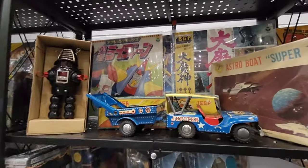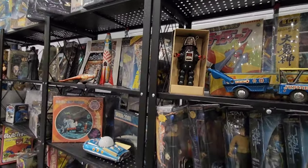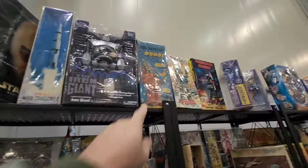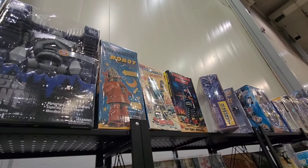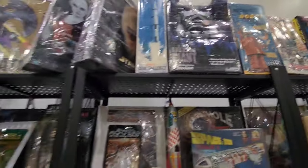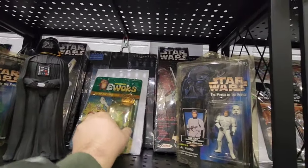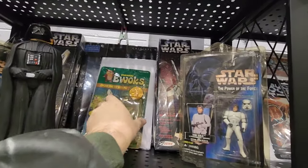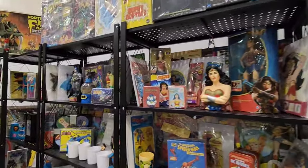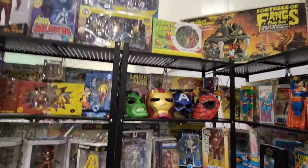Check out that Jupiter Jeep made out of tin. Got a lot of tin vehicles here. Oh, look at that. Love that ship. Oh, he's cool looking. These mechanical robots, wind-up robots here. Some are battery operated too, like this guy, Thunder Robot. And he's got this Ewok here from the Ewok series. Nice. Trying to see what character that is. Gornesh. Nice. Man, he's got just tons of great vintage stuff here, and newer stuff as well.